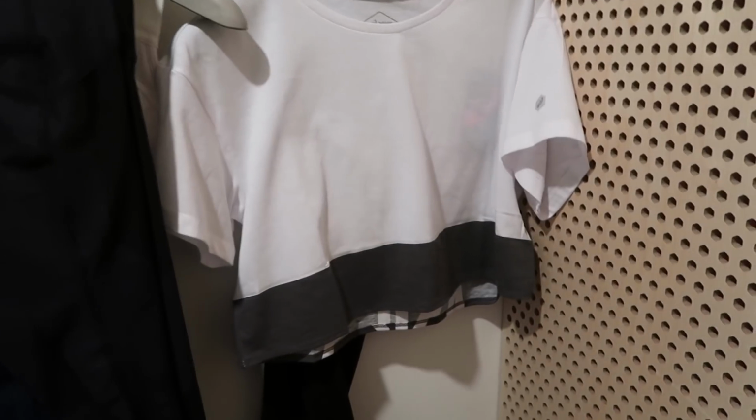And then this cute little top, I actually think this will just be for everyday wear because I don't run in stuff like this, but I absolutely love it as well. And then a pair of the navy compression leggings for days when I'm feeling not black.